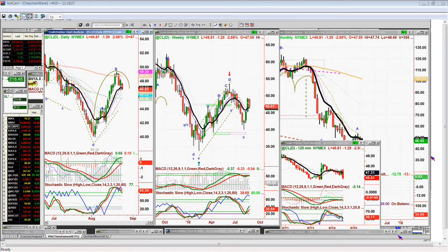Hi, folks. So we're back, and we're looking at crude oil, which is down $1.25 at 46.82. 46.82 is underneath the 9-period exponential moving average. Two things are going on that are really important. One is crude oil stopped dead at that 200-period exponential moving average at 48.73.